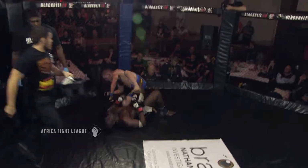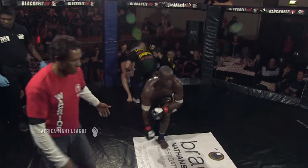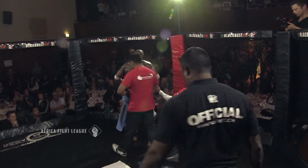Cameron just stepping over and finishing in his corner. Khulekani having to unfortunately stand up, walk to his corner. I'm sure you can see by his body language he knows he's losing.